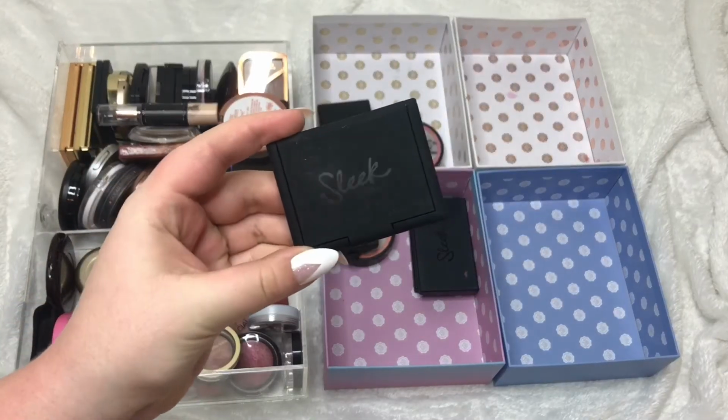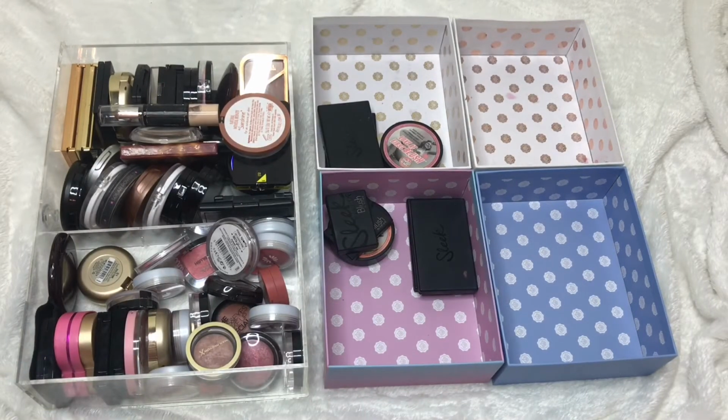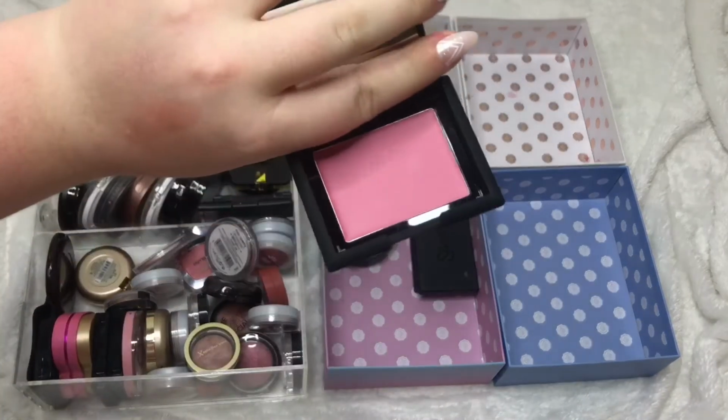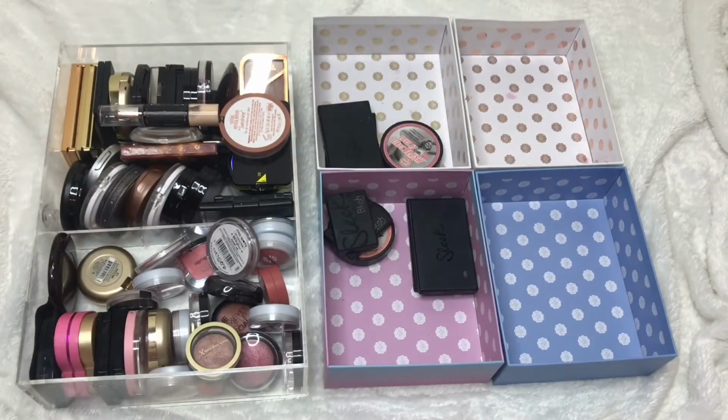Finally, from Sleek in the blusher section, I have one of their cream to powder blushes. This is in the colour Carnation. It's quite a bright pink colour. I haven't tried this out yet, so I'm going to put this in the trying pile because it is quite new.